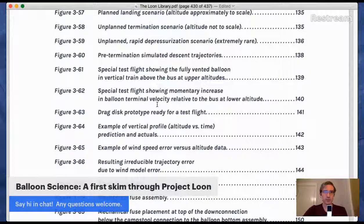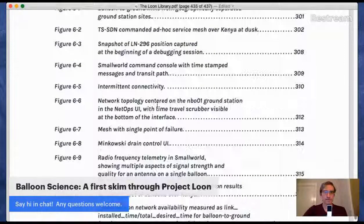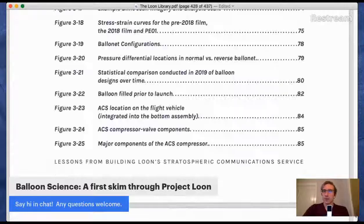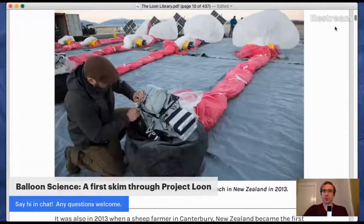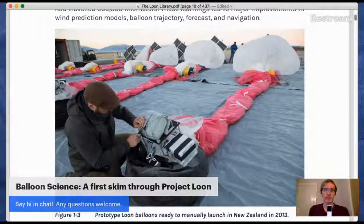And is that the end? That is the end. Well, thanks for coming along with me in this jaunt through Loon's just released public information. This is sort of the summary and the document that binds it all together. And there's a bunch of other data and more detailed looks at some of these subjects that we'll dive into next time. We'll take a skim through those and take a look.